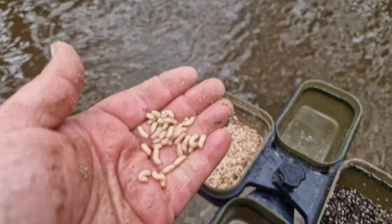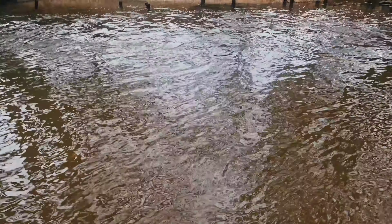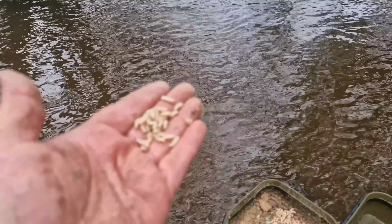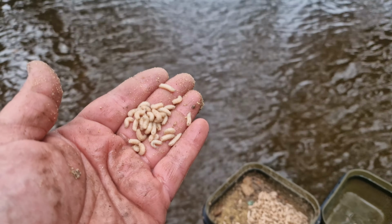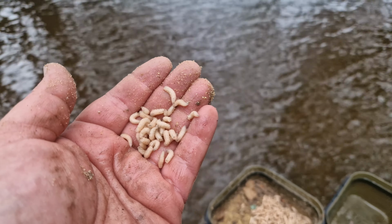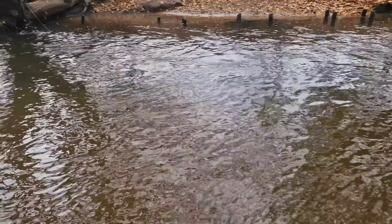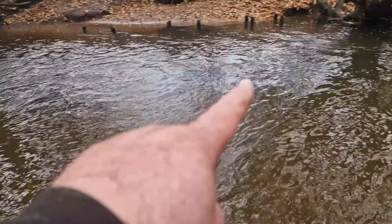I'm just going to keep putting them maggots in, probably for 2 or 3 minutes, just to keep that bait going in. Say, being quite positive, Mr. Chub, every time of year is going to be hungry, and we know there's 1 or 2 about. So keep putting the bait in, and then we'll make another cast.